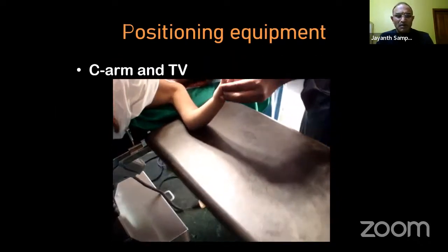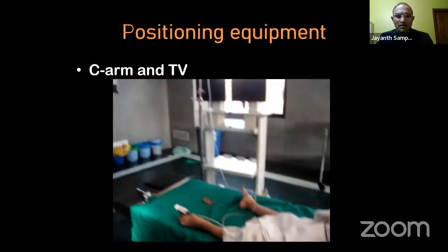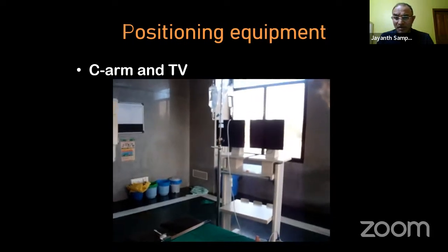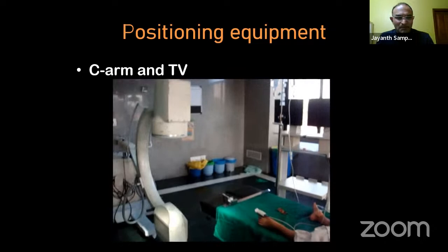And it's also important before you start reducing the fracture to get your C-arm set up correctly so the screen is opposite you, so you're not craning your neck to get a proper view, and the C-arm should come along the side of the table from the foot end of the bed.